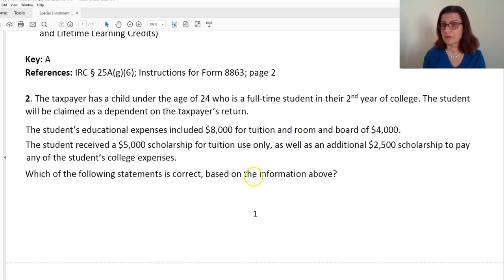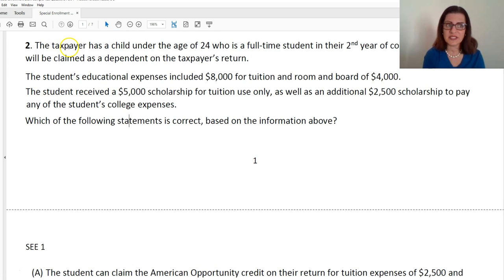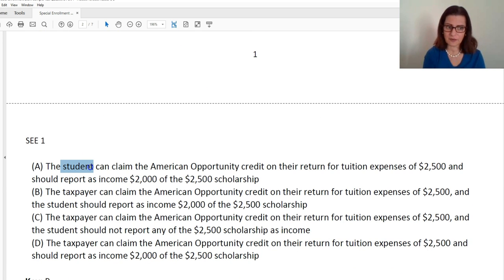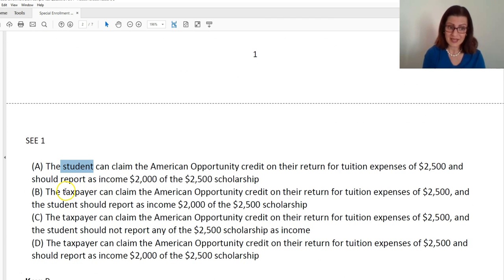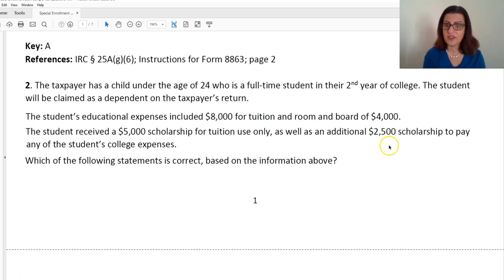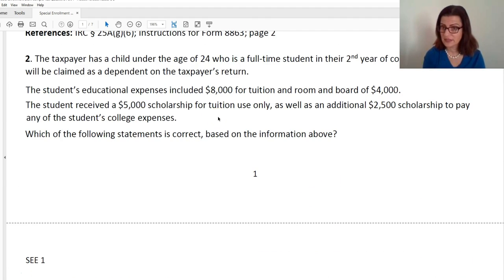Which of the following statements is correct based on the information above, all right? The student can claim the American Opportunity Credit on their return for tuition expenses of $2,500 and should report as income $2,000 of the $2,500 scholarship. That's not right, because it says student, right? The student is being claimed as a dependent on the taxpayer's return. Do you understand that? So this is not right, because the student's not filing their own return. It's the parent who is going to be filing a return and claiming the student as the dependent. So the taxpayer can claim the American Opportunity Credit on their return for tuition expenses of $2,500, and the student should report as income $2,000 of the $2,500 scholarship. Okay, so this $2,000 of the $2,500 scholarship is the portion that's taxable. Okay, does that make sense? All right.